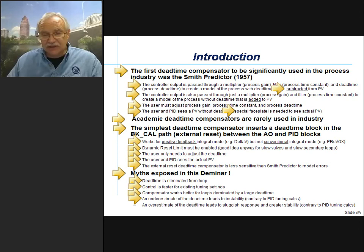Well, what we'll show with the dead time compensator is contrary to these PID tuning calculations in terms of the effect of an underestimate. An overestimate of the dead time leads to sluggish response and greater stability, according to what we're used to seeing in the tuning calculations for PID. And what we're going to show is contrary to these PID tuning calculations. We'll actually see that there is a window of allowable dead time settings and tuning settings.